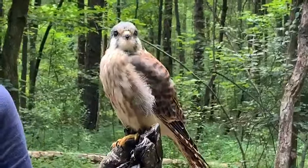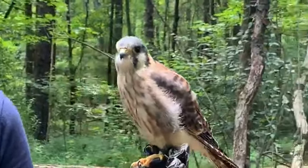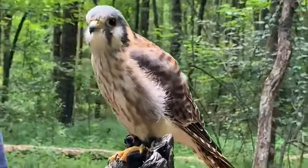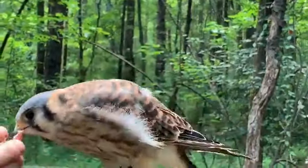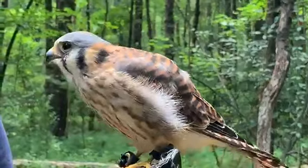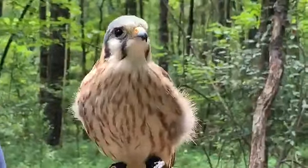Now if you guys look at her beautiful face, you might notice she has those dark marks under her eyes, those dark streaks. Those are called malar marks. So I want you guys to kind of picture something else that has dark streaks under their eyes.